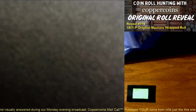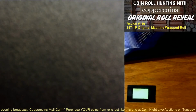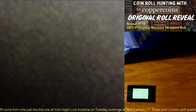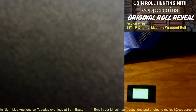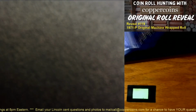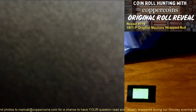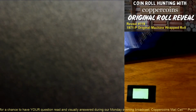Don't forget, this evening at 7 p.m. Eastern Time, we're going to be opening the 1947D roll. 1947D is one of the two featured rolls for the week. It's going to be coin roll hunt number 120. If you had number 120 on your invoice, if I remember correctly, these were $9 a coin, $6, $9, something like that per coin. That's the 1947D. Now, you never know what we're going to end up finding there. There could be some nice RPMs in 1947D.